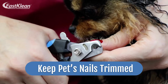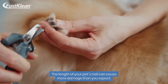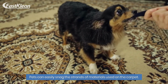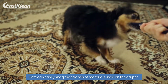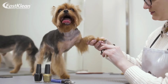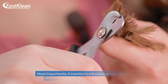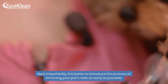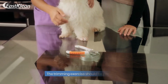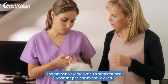Number 4. Keep pets' nails trimmed. The length of your pet's nail can cause more damage than you expect. Pets can easily snag the strands of materials used on the carpet. This can eventually leave spots on the carpet. This is why it is advised to inspect, trim and file your pet's nails. Most importantly, it is better to introduce the process of trimming your pet's nails as early as possible. The trimming exercise should be performed when the pet is calm and relaxed.